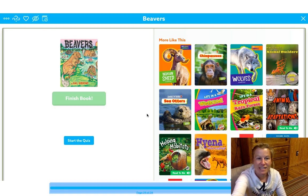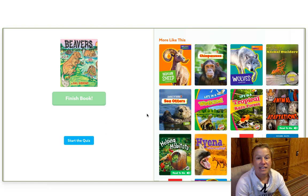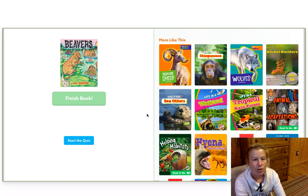And that was the end of our story, Beavers. So remember, guys, that this text was... That's right, nonfiction. That means everything in this story was real and true information all about beavers. I hope you enjoyed noting the nonfiction text features that we pointed out together. Also, what do you think the main idea of this book was? Why did the author write this story?